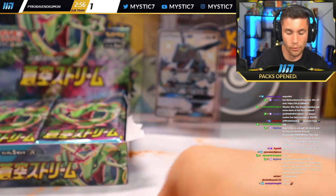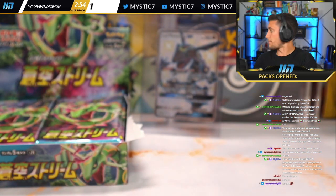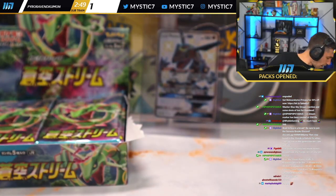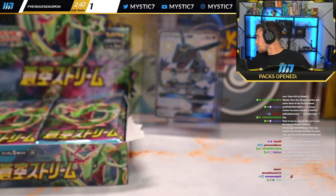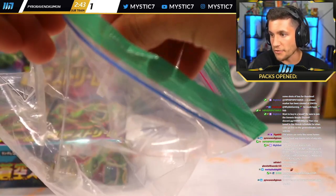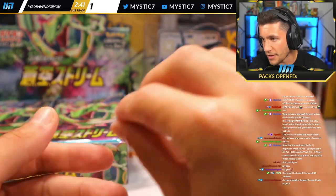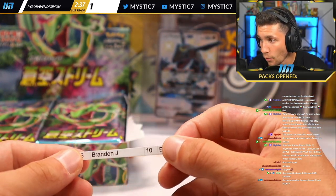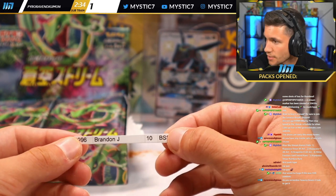So, the chase for this set. The chase cards, the biggest pulls that we're going for out of this box in Blue Sky Stream. We've got Rayquaza V-Max alternate art, obviously. That's the big dad, the big dog, the big one. Rayquaza V alt art is number 2. Dragonite V alt art is number 3. Shiny Frosslass, Gold Secret Rare, number 4. And number 5 is Rayquaza V-Max Rainbow Rare.